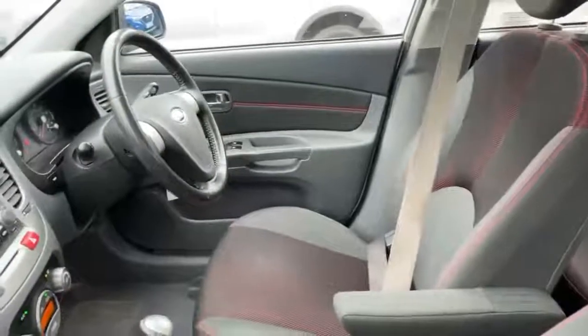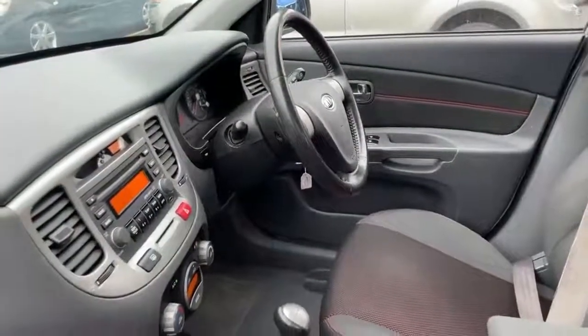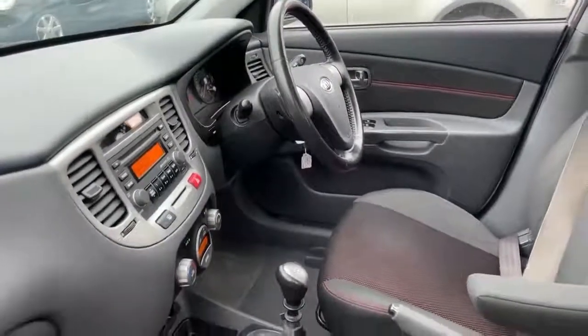The grey and red theme continues throughout with the red stitching in the door cards. The car's got CD player and air conditioning.